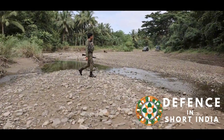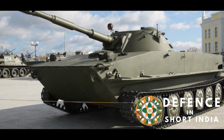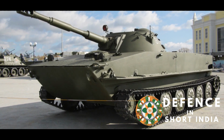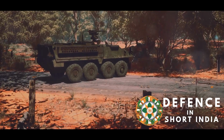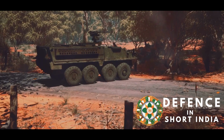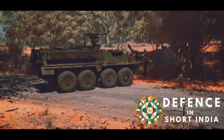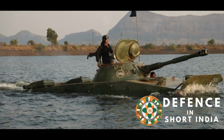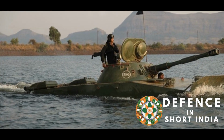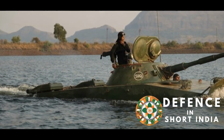Following the 1971 war, the PT-76 continued to serve with distinction in counterinsurgency operations in the volatile northeastern region of India. The PT-76, with its mobility and firepower, proved to be a valuable asset in counterinsurgency operations. Its ability to navigate the region's difficult terrain, dense jungles, and numerous rivers made it ideal for conducting patrols, ambushes, and raids against insurgent groups.